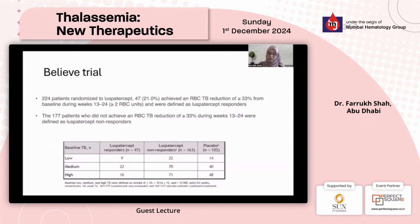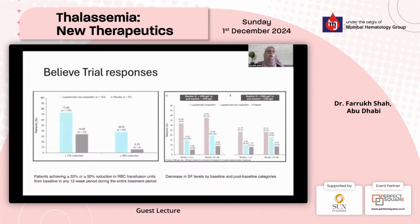Even though many more people responded. So if you look at the responders here, you can see the non-responders 73% and the responders here with the 33% reduction. But then if you look here at the serum ferritin responses, you can see that in all of the patients, both the responders and the non-responders, there was a reduction in the serum ferritin because many more patients did respond.